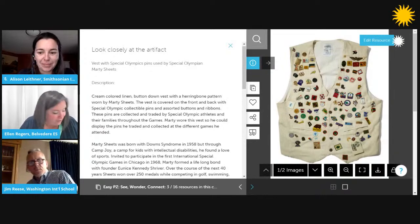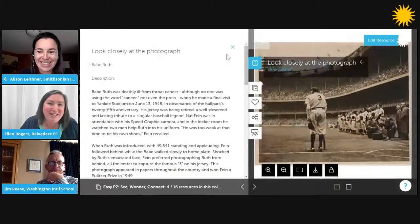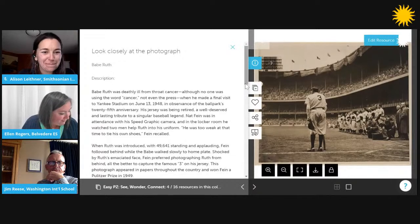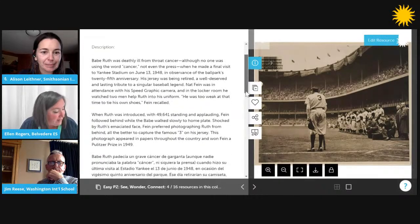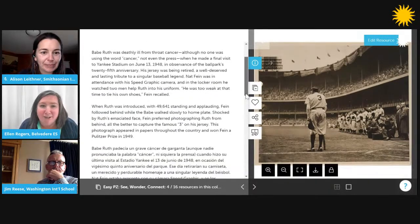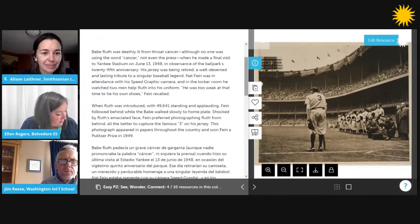The second image was, in fact, Babe Ruth. Several people remembered. He's a pretty iconic figure, and lots of people know that he was number three. But what is interesting is this photo was taken as his final visit to Yankee Stadium in 1948, and his jersey was being retired, which is why he's there in the center. He was very ill at the time with throat cancer, and they actually had to help him into his uniform, which is why he's leaning on the baseball bat.